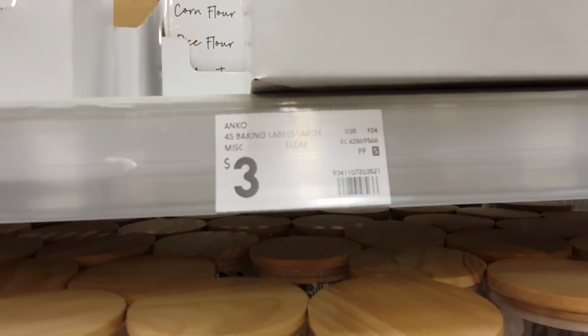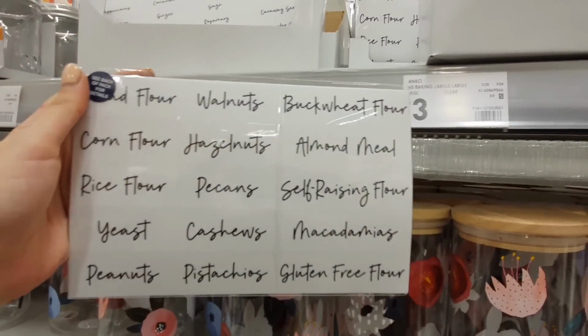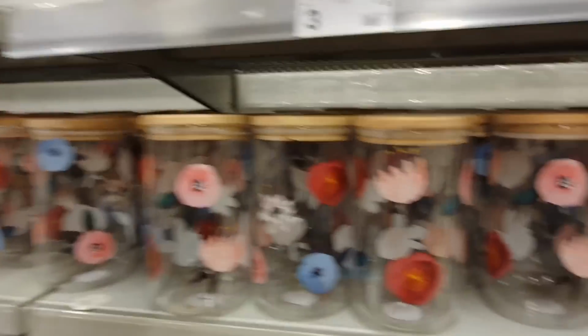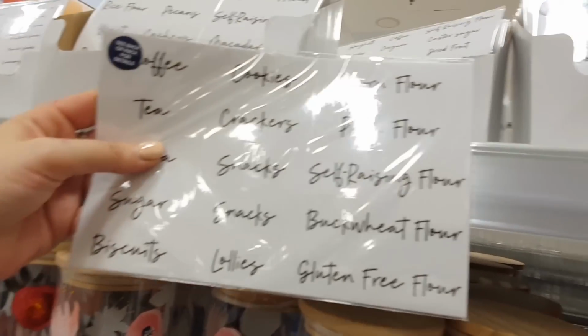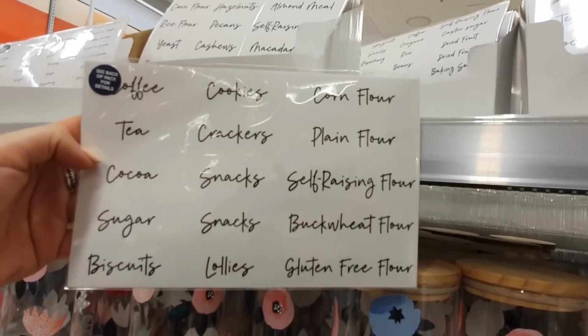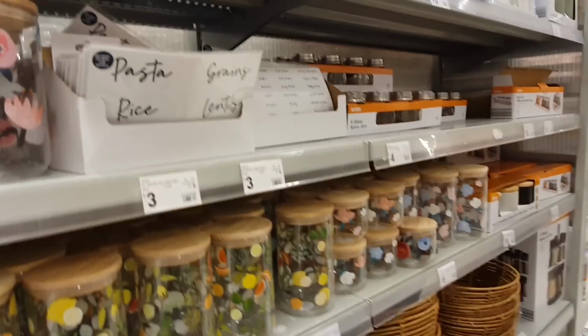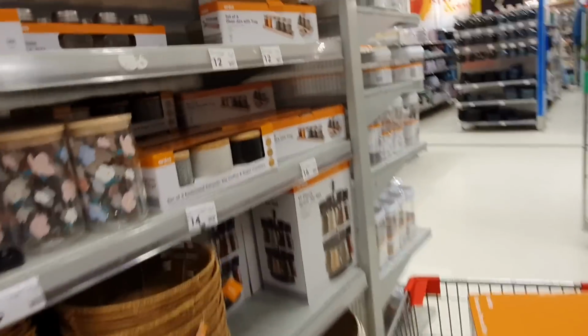They have a heap of different ones in this kind of cursive handwriting script. They have so many different labels for so many different things. I was actually really impressed at how many different things they had specific labels for. Like if it's in your pantry, they probably have a label for it, which I thought was pretty impressive, especially for Kmart. They even have larger labels for stuff like pasta and rice, which I think is just a great idea because generally those things are kept in way larger jars, and I just really like that Kmart have actually thought of that little detail.